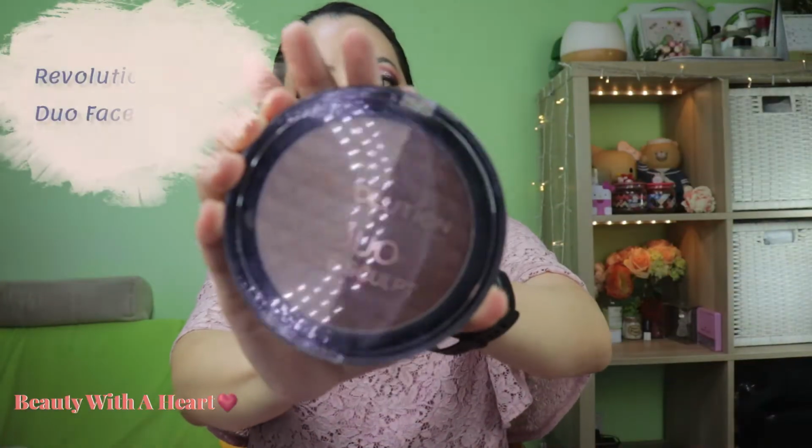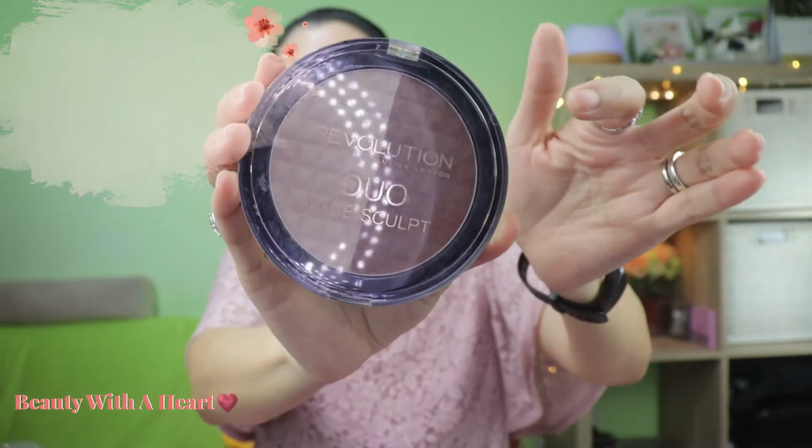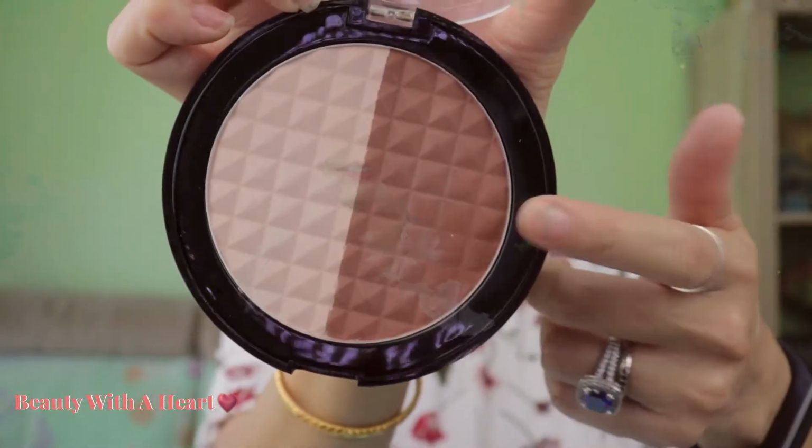Next will be this Revolution Beauty Dual Face Sculpt. It's a highlighter and a contour. I only use the contour part. The color doesn't really suit me, especially when I apply it on the side of the nose. It looks very dirty. The contour is reddish brown, so it really doesn't suit my skin.